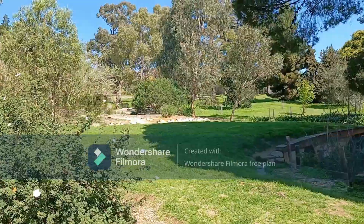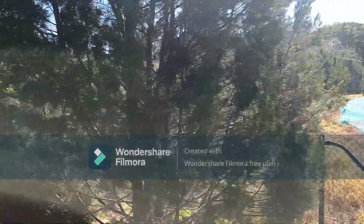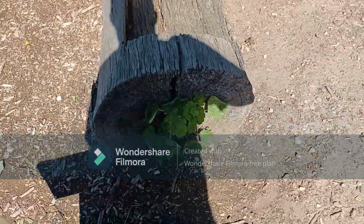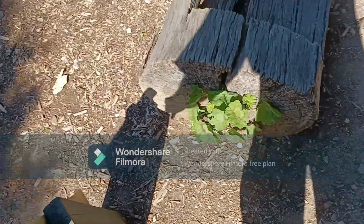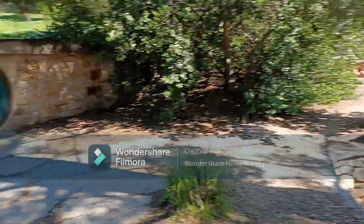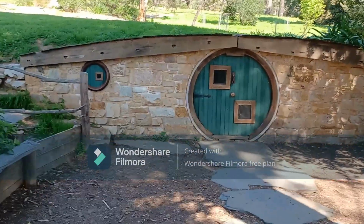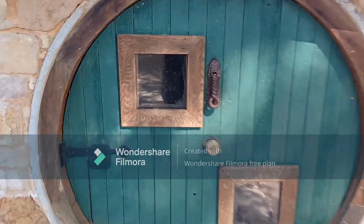Nice little garden spot there. We're in the May Gibbs story trail. Some more frogs there. Oh yeah, so that does move, eh? Look at these little wooden seats. That's pretty cool. What? Wonder if we can access that. Look how cool that is.